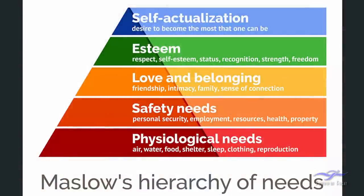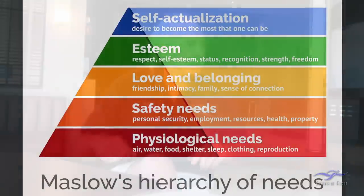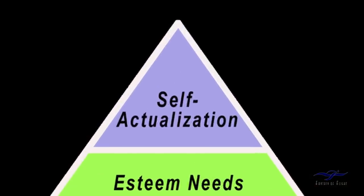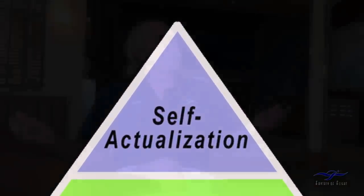At some point humanity is going to wake up. I don't know if everybody's familiar with Maslow's pyramid, but basically the bottom of the pyramid is survival, okay? Once you learn how to feed your family and put a roof over your head, you begin to move up the pyramid. The top of that is self-actualization, which is ultimately where Fantasy of Flight is headed, okay?